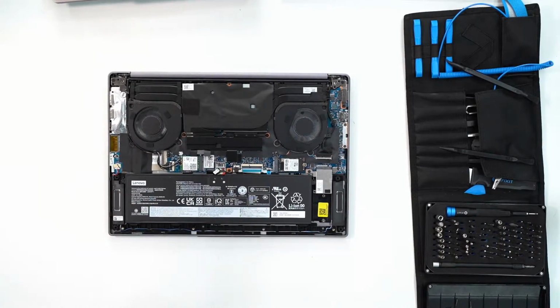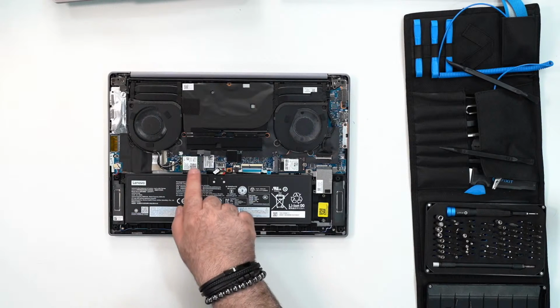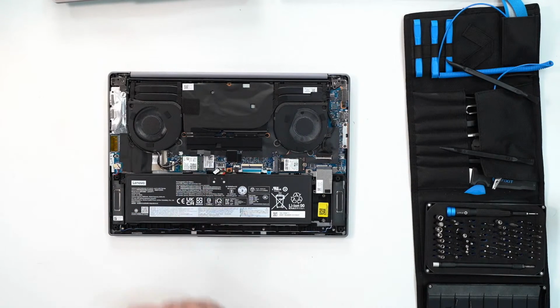All right. So let's see what we have. Looks like we could have had a bigger battery. This is 84 watt hours. Maybe they could have gone to a bigger one. Like this. This is the Wi-Fi card. That's not soldered in. It's slotted in.